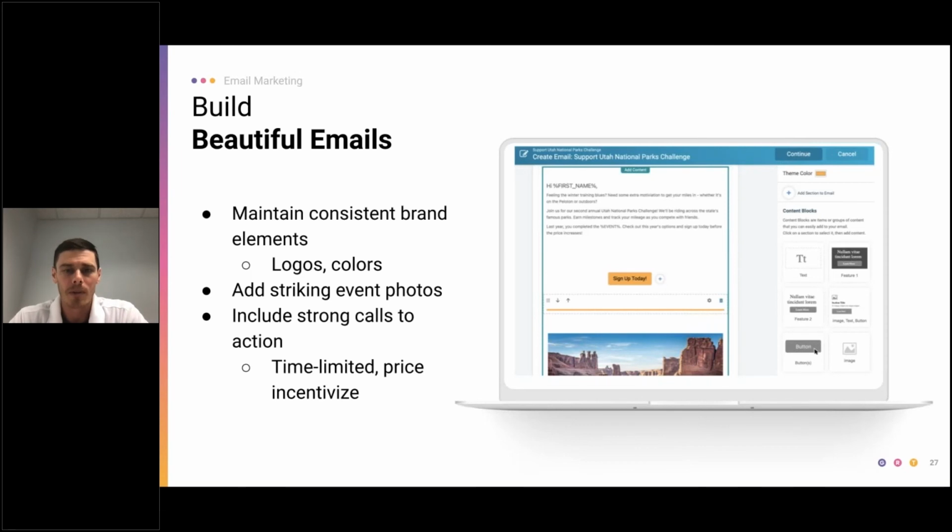The next thing is building beautiful emails. You really want to make sure that the color schemes, branding, and logos are all similar. Inside the RunSignup system, we make it very easy to keep that branding consistent. Try to add photos that would grab someone's attention. Include strong calls to action, such as time limited, limited quantities, price incentives, etc. You're trying to drive action within this email. You can see that in this example, we got sign up today, or limited quantities, things like that.